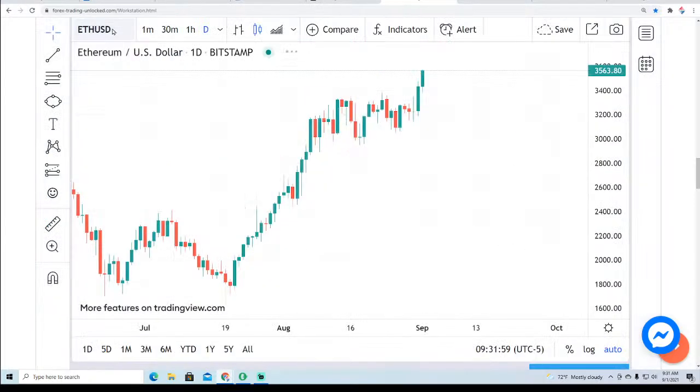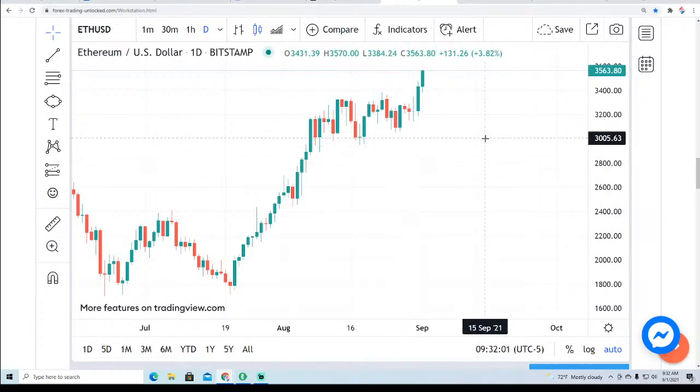ETH US dollar, let's look at this. This one has the big breakout to the upside.